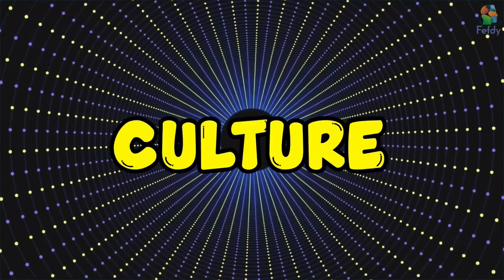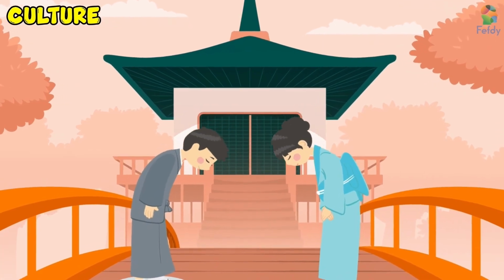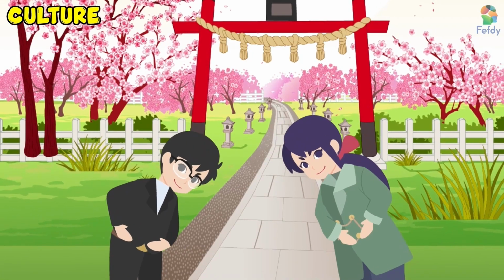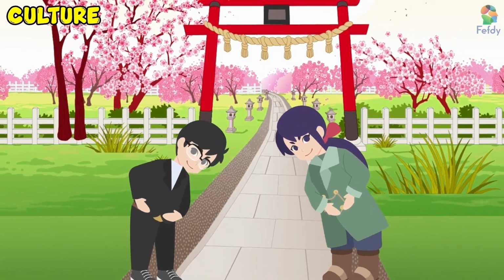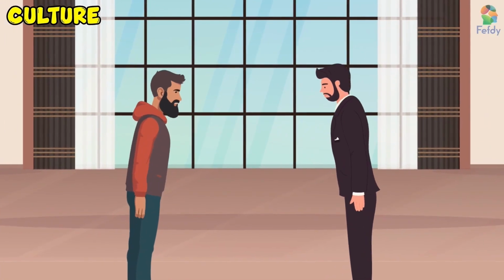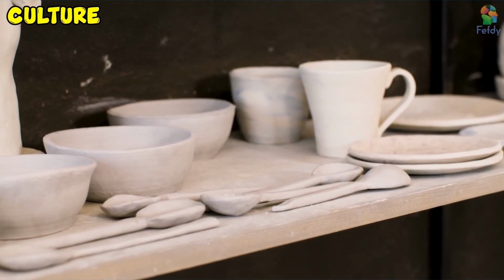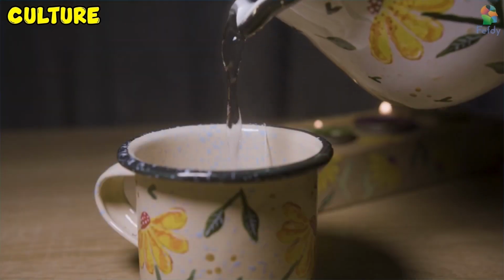Culture. Now let's explore Japanese culture. In Japan, there is a strong sense of respect. People bow down to greet each other and say thank you a lot. Traditional arts like tea ceremonies are also important parts of Japanese culture.